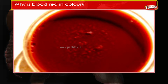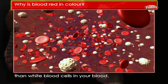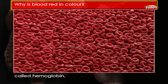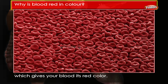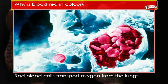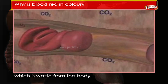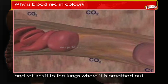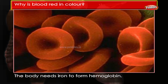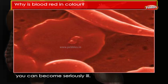Why is blood red in color? You have many more red blood cells than white blood cells in your blood. Red blood cells contain a red-colored chemical called hemoglobin, which gives your blood its red color. Red blood cells transport oxygen from the lungs to all parts of the body. It then picks up carbon dioxide, which is waste from the body, and returns it to the lungs where it is breathed out. The body needs iron to form hemoglobin. If there is a lack of iron in your body, you can become seriously ill.